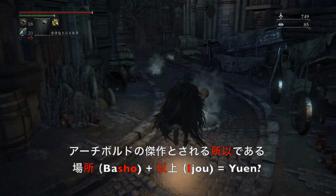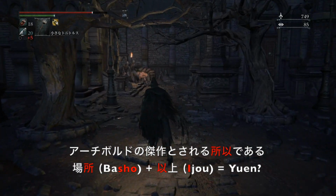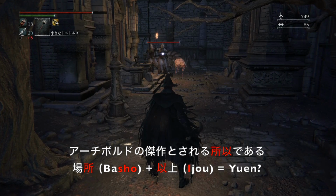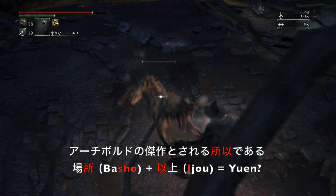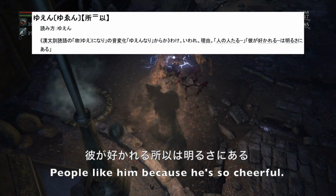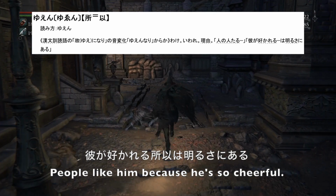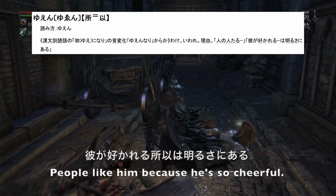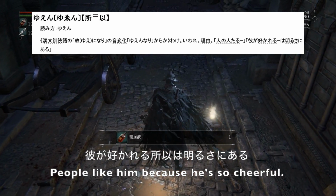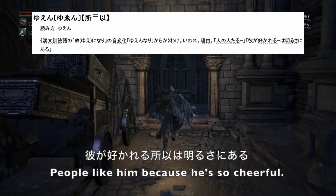Here, the word Yuen is represented by a pair of kanji that would not normally be read that way. Based on their typical readings, you'd expect this term to be read as shoi or something, but this is a special case. When the term Yuen is represented by these kanji, it is used to indicate that the preceding phrase is the reason for something, as can be seen in the example sentence from my Daijisen Japanese dictionary, which I might somewhat literally translate as, "The reason he is well liked can be found in his cheerfulness."